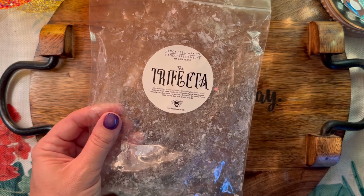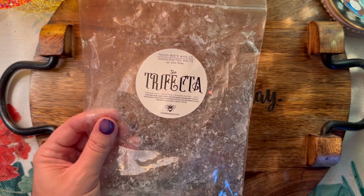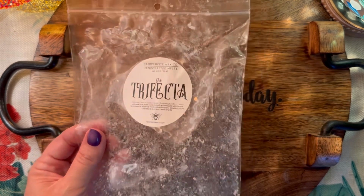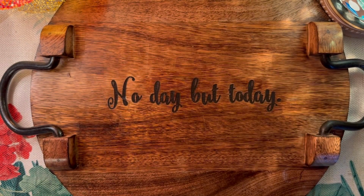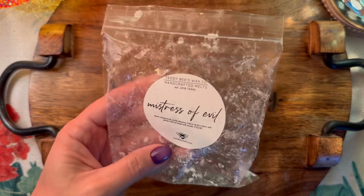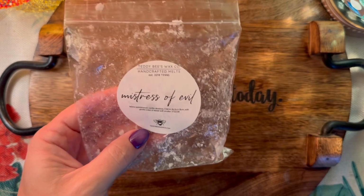This was one of the loaves that came to me a little bit melted, and I am so excited that that did not impact performance at all. This was beautiful every time I melted it, and I'm glad that I've been able to enjoy and get through that loaf. Now, also from Teddy Bees, I have Mistress of Evil.